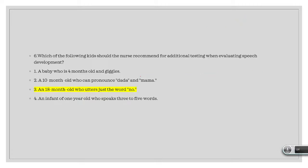Now how to select the right option here. The first option, a baby who is 4 months old and giggles. This is normal, because according to speech development by age, this is appropriate. A 10-month-old can pronounce dada and mama. This is also normal, because we know that a 6 month to 1 year old child can speak 2 words like dada and mama. Fourth, an infant of 1 year who speaks 3 to 5 words. This is also normal, because we know that 1 year old children can speak up to 20 to 50 words.